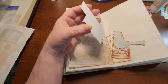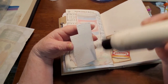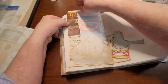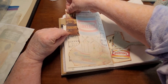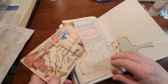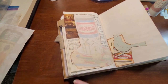Okay, let's glue this on first. Let's get this done. And that's kind of gonna go underneath here, and right over to the edge, and line it up fairly good. Okay. Now let's make sure that we haven't glued that down in there. Okay, that looks good. Oh, goodness sakes.